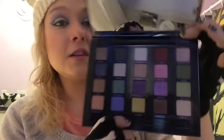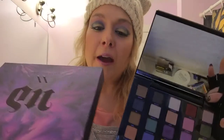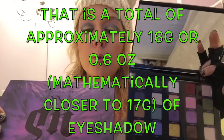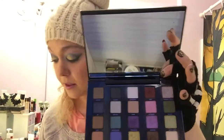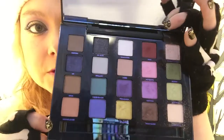There are 20 eyeshadows in this palette. Each eyeshadow, and there are 20, is 0.8 grams or 0.03 ounces. So that's quite a lot of eyeshadow in here. And the colors are just so good. You can make so many different looks with this.